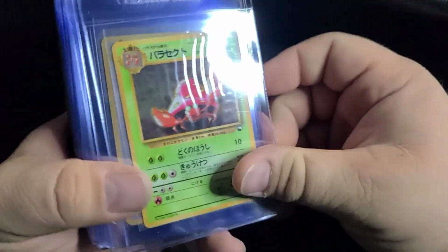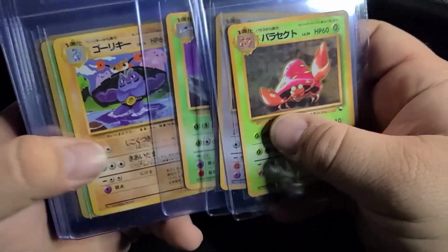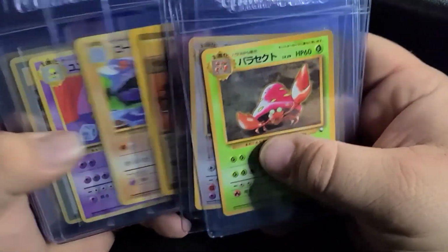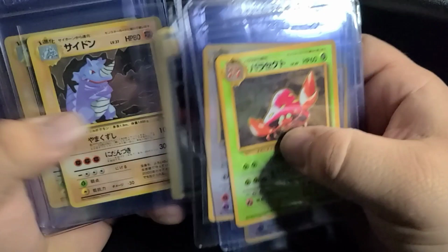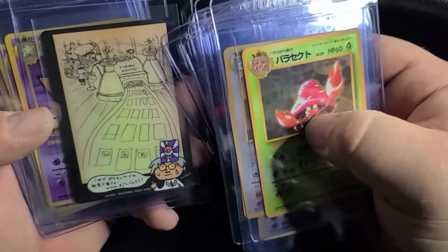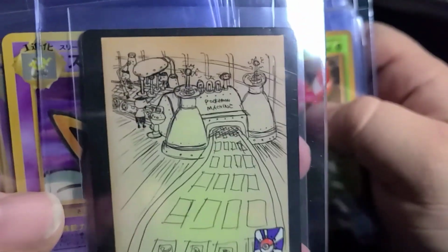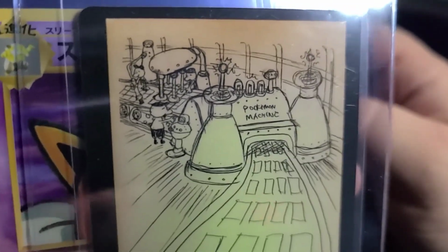$15 a card, and I'm talking easily 400, probably 450 cards here. So we're dropping a lot of money. Just call it that. Kadabra. Pretty sick Kadabra. This is going to be an expensive return. I'm sending this one in. Love the Pokemon machine, really cool, seeing the cards getting printed, like hand-drawn. That's pretty cool.